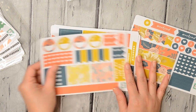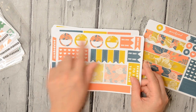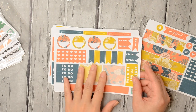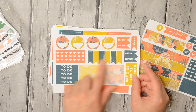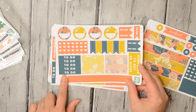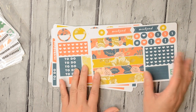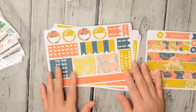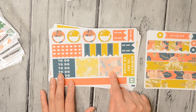So this kit actually comes with 4 sheets. The next sheet has more of these appointment circles if you want to use them for that, or even just for decorative stickers. We have some bill due and payday. We have some more flags here, half heart checklists, to-do headers, again the same size as these, and they fit widthwise in the boxes if you did want to divide up your boxes that way, similar to the Erin Condren.